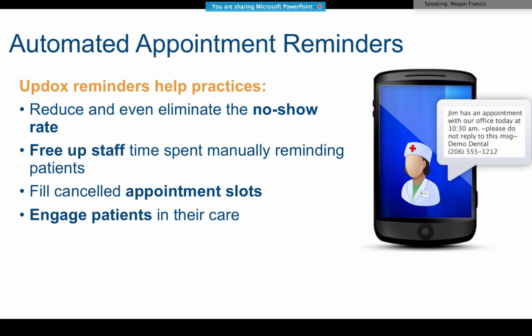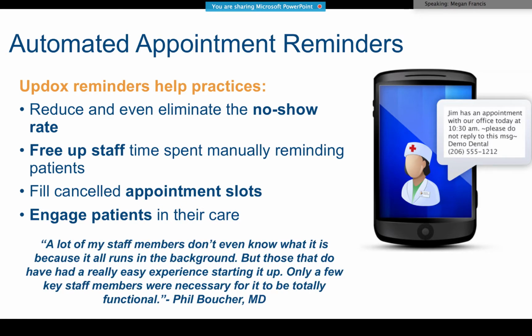So the Updox difference is that you set up and let it run, and most times staff won't even know that it's working behind them unless they were a part of the implementation. So they're spending a lot more time off the phone. That's pretty much the only hint they'll have that something's working.